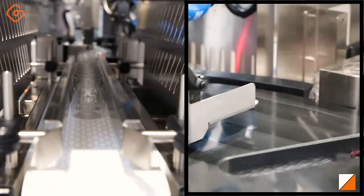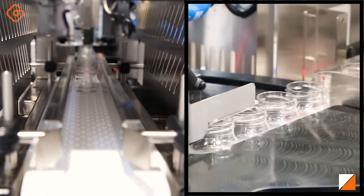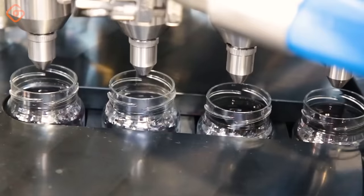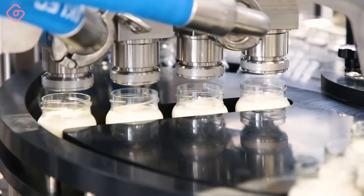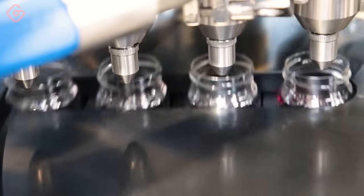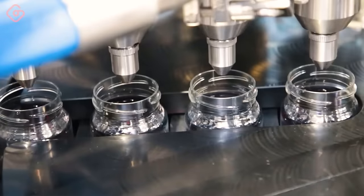Are you looking for a perfect filling solution for liquid products like yogurt? Our drop extractor is the perfect choice for you. With automatic, precise, and efficient filling and capping processes, our drop filling machines will help you increase productivity and profits.